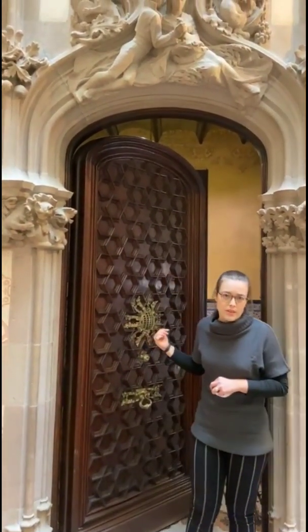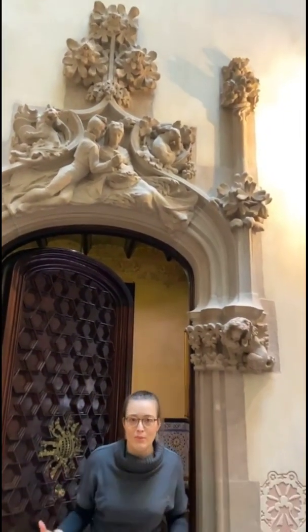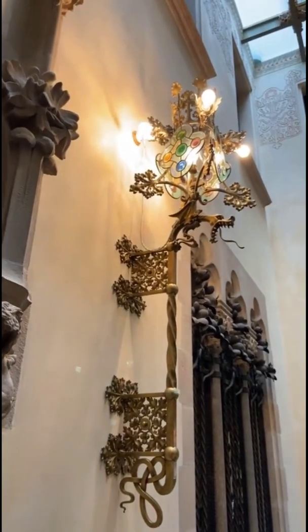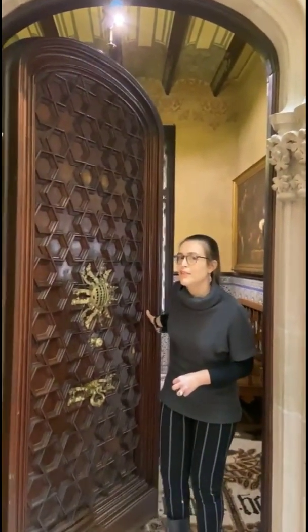This is the main entrance, the entrance for the family and the guests, the bourgeois people. So we can find beautiful decoration, a lot of animals, a lot of beautiful elements that welcome us to the apartment, but at the same time explain something else about the chocolate production. And always and everywhere in Barcelona you can find the dragon, as for example here in this line. And are you ready? We are going to discover this beautiful house.